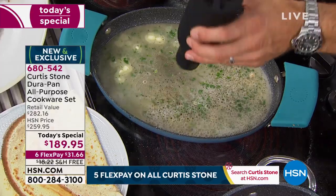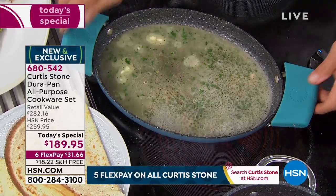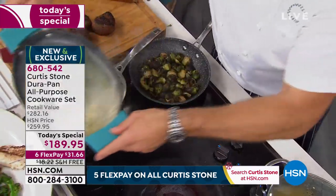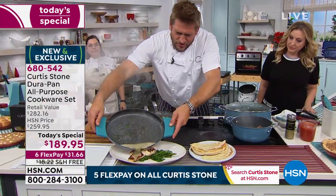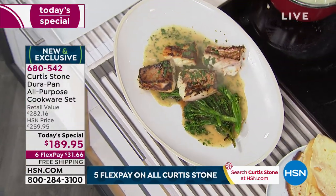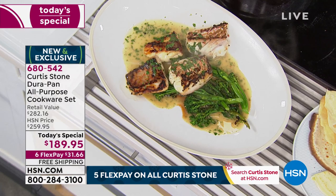They're easy to clean up too because of the silicone outside. I find my salt and pepper shakers get really dirty when I'm cooking and my hands are messy, but the outside of these you just wipe off. And then you pour that little sauce straight over that beautiful snapper that we just cooked with that broccolini. It's just a gorgeous little dish that takes no time at all.